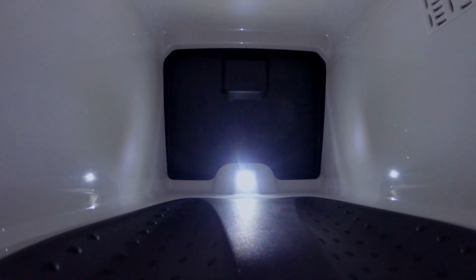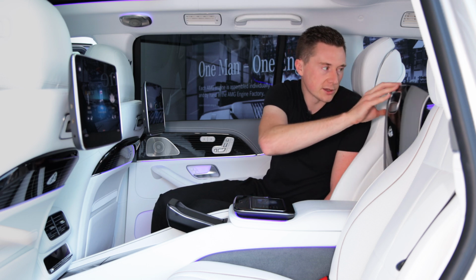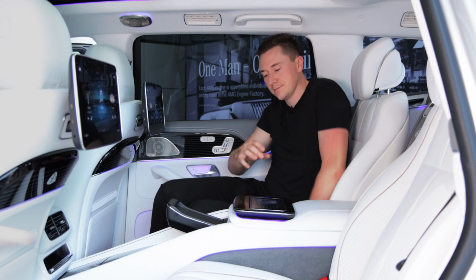So let's pop that back up in here and secure him back. And look, there's another Maybach logo just there, just like I mentioned earlier.